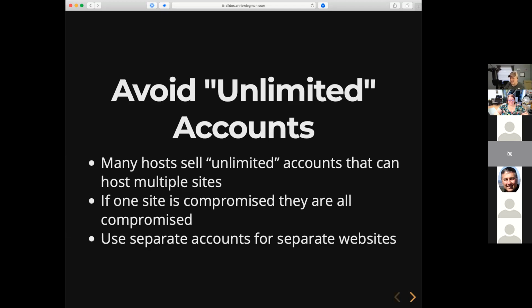Let's try this in a site. Forget it's there. And then that old site becomes compromised. The biggest security vulnerability in WordPress today is obsolete plugins and themes, hands down.